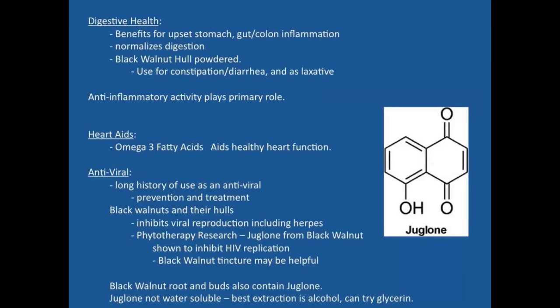Digestive health. So the benefits for upset stomachs and gut or colon inflammation, helps to normalize digestion. The powdered black walnut hull can be used for constipation and diarrhea, also as a laxative. It has a very anti-inflammatory role. Also, the omega-3s that are found there are beneficial for heart function, just to help aid in contributing to a healthy heart. And from an antiviral perspective, it has a very long history, actually, of use as an antiviral, both in preventative roles and in treatment roles.